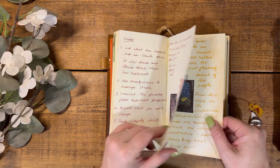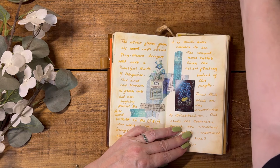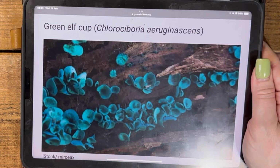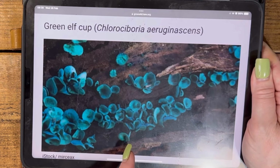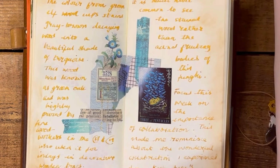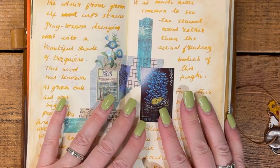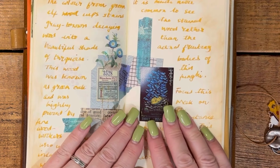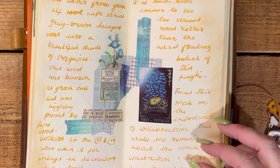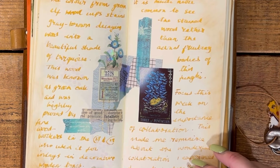It's so interesting. So the card that I picked last week was a card with an illustration of this mushroom, the Green Elf Cup, which of course I'd never heard of. And I think it's absolutely beautiful. It's really bright jade green. And apparently it stains the wood that it's growing on so that the wood becomes green. And this is quite a highly prized wood. It's valued by woodworkers who use it for inlays.